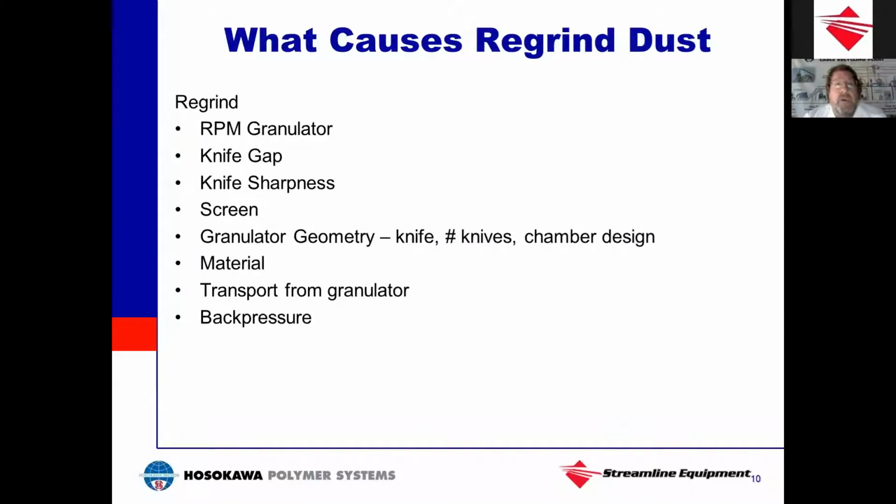So with that, what causes dust in regrind? So these are the key elements to what causes dust. Some of these are like a one-time set it and forget it, and others are things that you're going to have to keep an eye on over time.